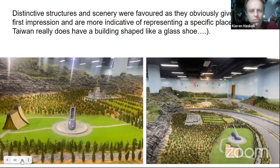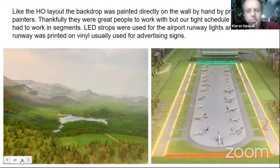To be honest, normally in my own personal modeling, I like to model the ordinary. But that's not what this is designed for. This is to please other people.